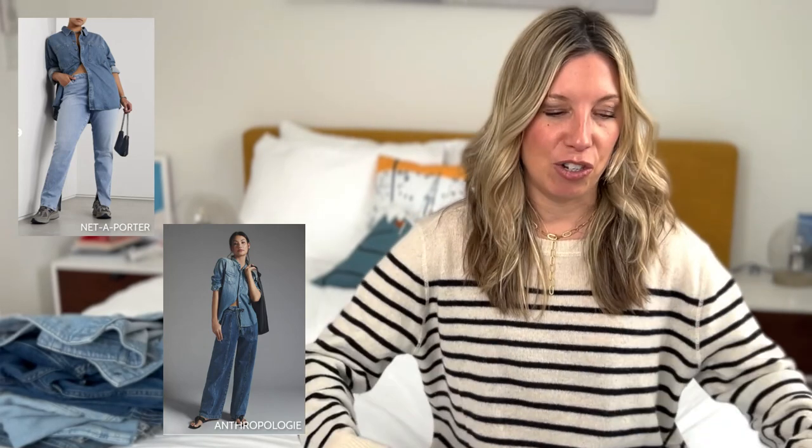Unbuttoning a few buttons at the bottom, you could even try knotting it at the waist, or try doing the half tuck again. You're hinting at that oversized shape, but reining it in a little bit more in a way that's more comfortable. So try playing around with leaving the denim shirt untucked. Or honestly, that's why I like those cropped, boxy denim jacket shirt hybrids. I find them so easy to wear and really fresh.